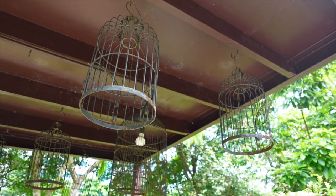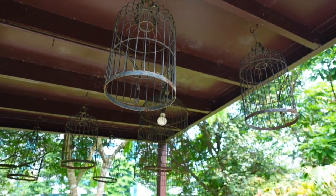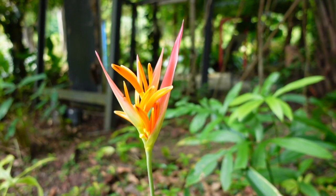All of these cages hanging up are where people would bring their birds to hang them up, so that the birds could interact with each other and sing, and people would sit and listen to them. I don't think that happens as commonly as it used to. I believe there is a place, the name eludes me, please put it in the comments below. I haven't had a chance to see it. I believe lots of the uncles and aunties who bring their birds get up quite early, so maybe I need to get up a bit earlier and try to see it sometime, because I've never been there to experience it.